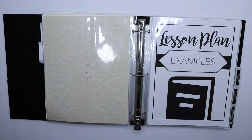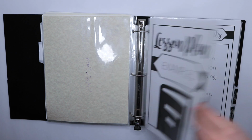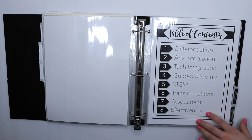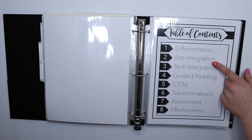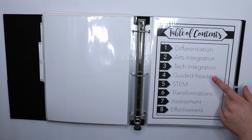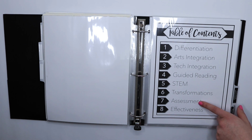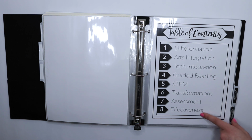Next is where I include lesson plan examples. And rather than just putting in random lessons, I really wanted to target each lesson at something different to be able to show. So you'll notice them listed here: differentiation, arts integration, technology integration, guided reading, STEM, my classroom transformations, assessment and assessments that I've personally created, and then the effectiveness.